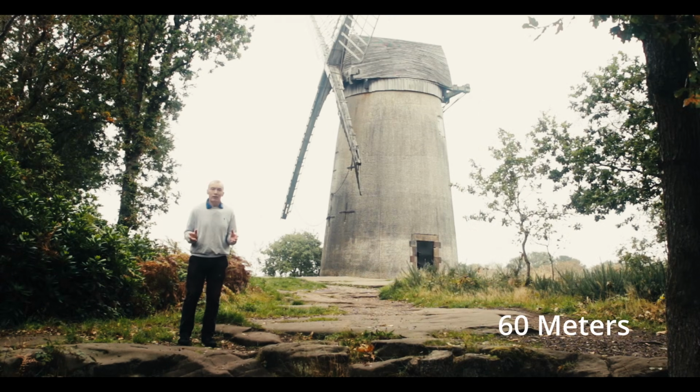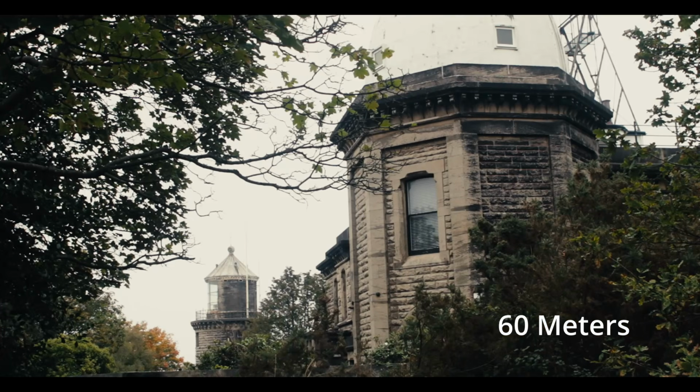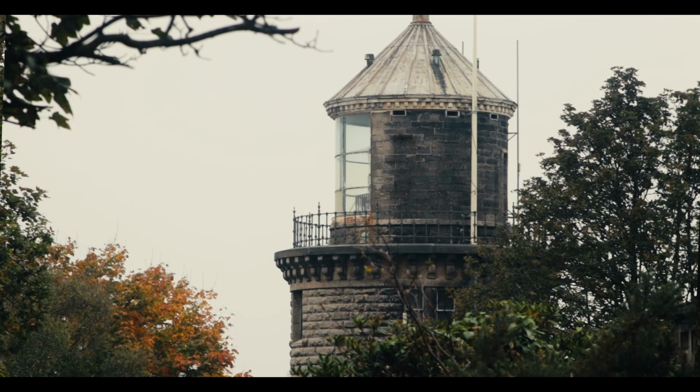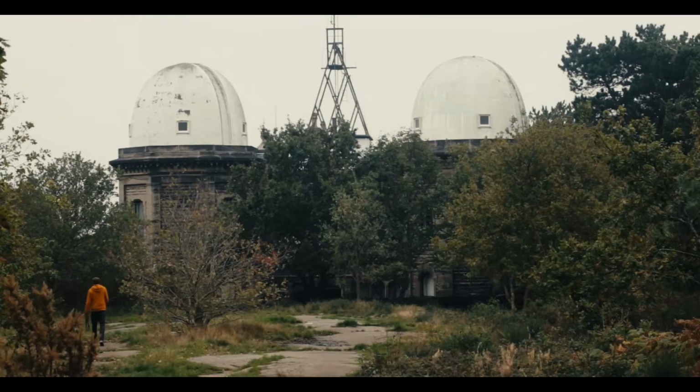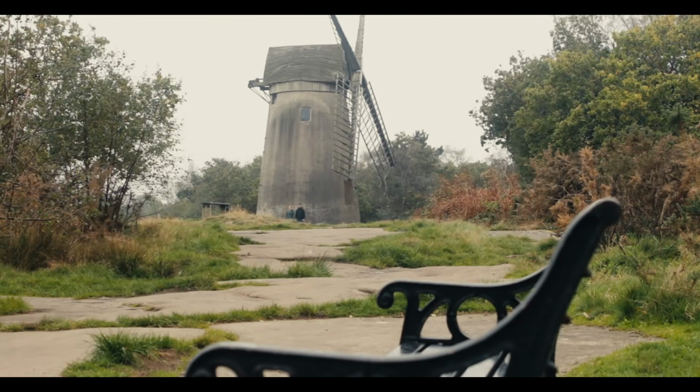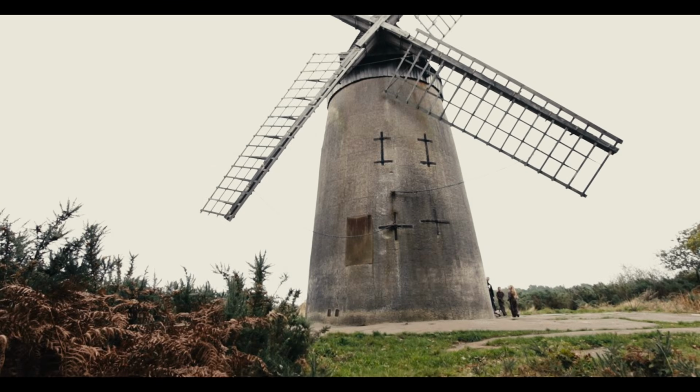Now we're getting somewhere. At 60 metres above sea level, Bidston Observatory and Lighthouse is one of the most inland lighthouses in the country. But here at the windmill, it's 68 metres at the bottom and a further 12 to the top.